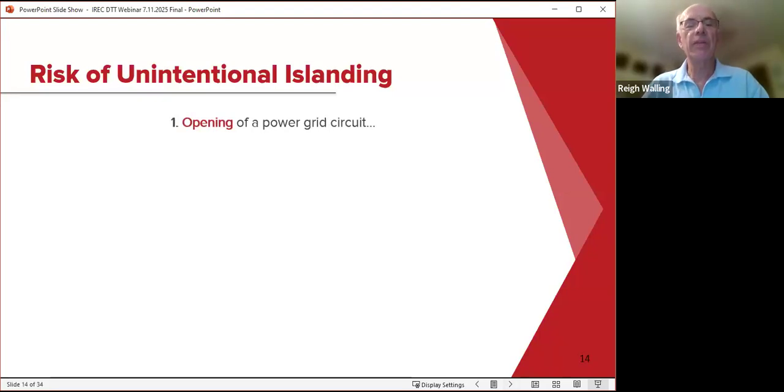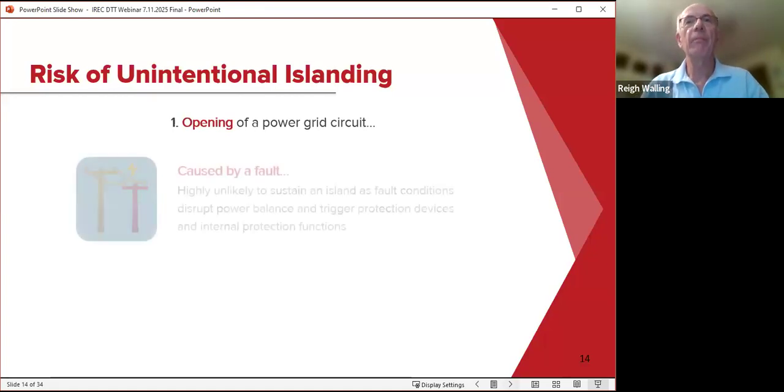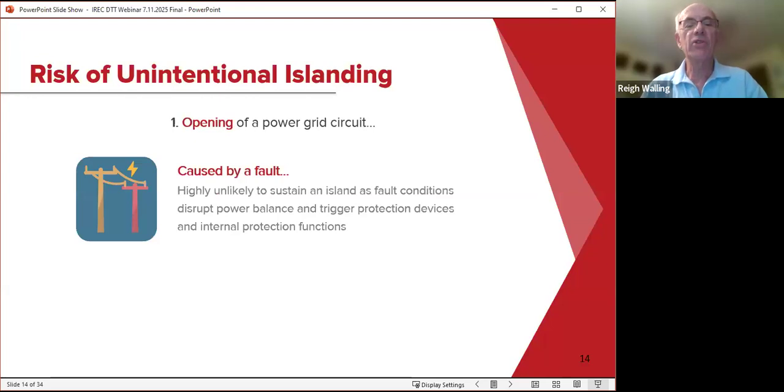So first of all, let's talk about the opening of a power grid circuit. By far, the vast majority of utility feeder circuit openings are a result of short circuit faults that are detected by a utility protection system. And the latter part is important because if the fault is such a high impedance that it can't be detected, then it's not going to cause the utility circuit to trip. So in most cases, these faults are left on the circuit that becomes disconnected. And short circuit faults, once they occur, generally don't go away unless all energization is removed.